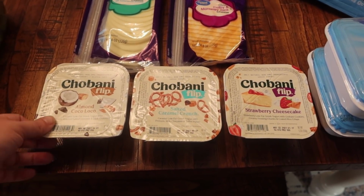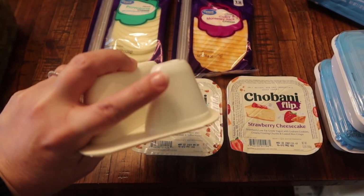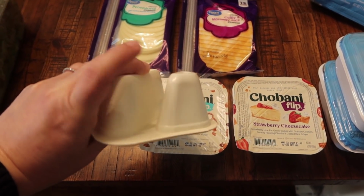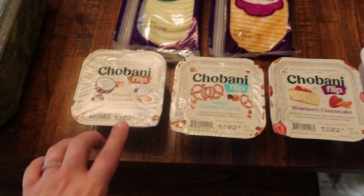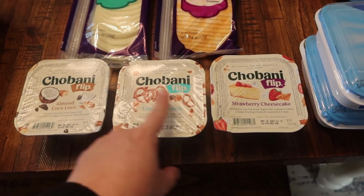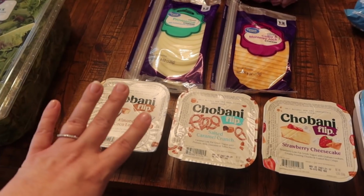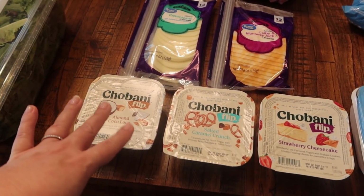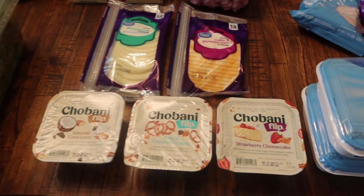I've had these several times, and if you didn't know what Chobani Flip is, it's yogurt, and then it has whatever the flavor is, like these extra little crunchies that you can add into your yogurt, like granola, that kind of thing. They are super yummy. So I got the Almond Coco Loco, the Salted Caramel Crunch. This is my number 1 favorite. And then the strawberry cheesecake. Oh, the 4th one was like the Harvest Crisp one, their seasonal one. So I did have that one in my cart, but I guess they could not find it.